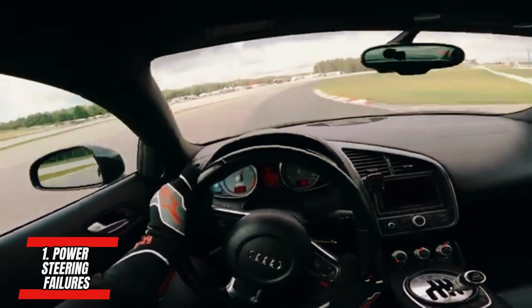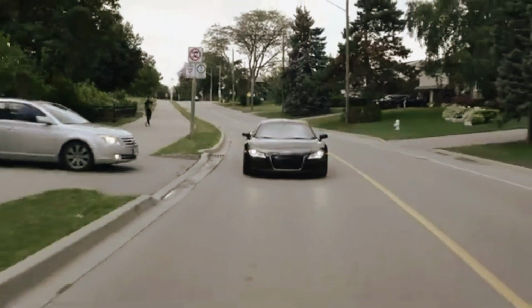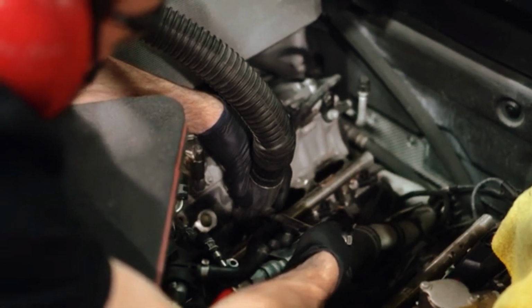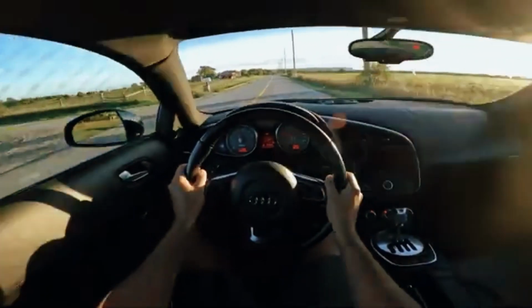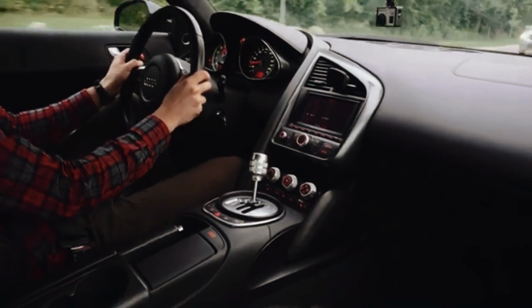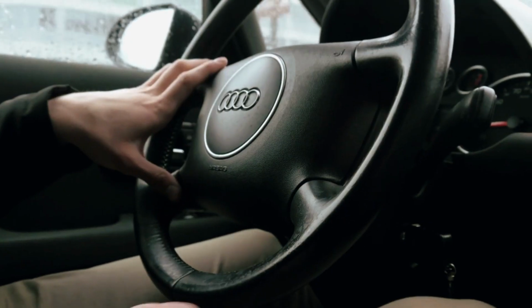1. Power steering failures. The Audi R8 Typ 4S uses an electromechanical power steering system, which offers excellent precision. However, some owners have reported issues with power steering failure, such as difficulty steering or a loss of steering assistance. This can be caused by a faulty steering pump or electrical issues.